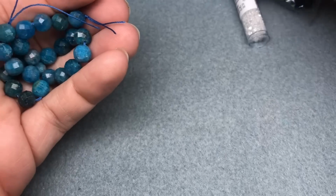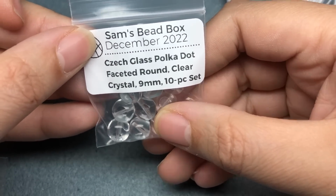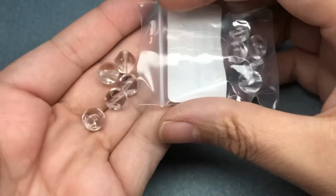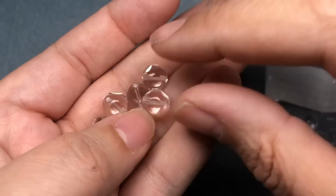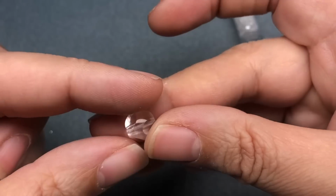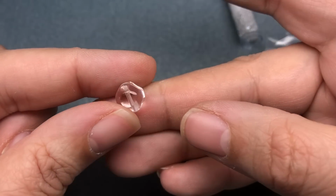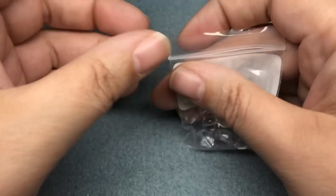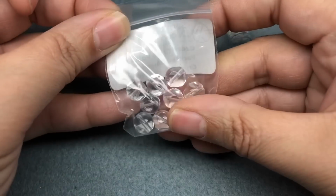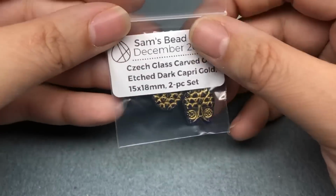Come on now. Check glass polka dot faceted round clear crystal, 9 millimeter, 10 piece set. Oh, adorable. I don't have these. They're almost like dice, but without the dots on them. That is so cool. And not the exact same shape as dice, but more like a rounded die. Those are awesome. They do seem like the new ice fad with the ball, like ice cubes. Those are pretty cool.